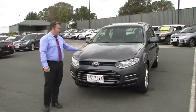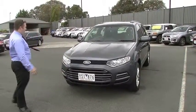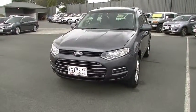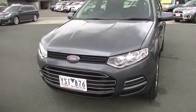Today I'm going to be taking you around our 2011 Ford Territory TX wagon, sorry, almost said sedan. I have owned a couple of these myself. I'm a massive fan of the Territories. They're a brilliant vehicle, great reliability and perfect functionality.